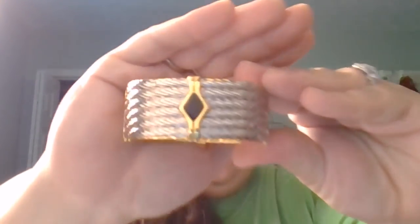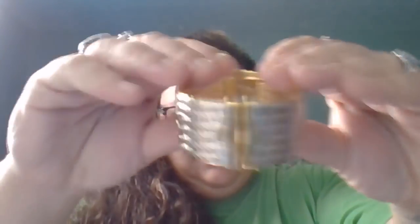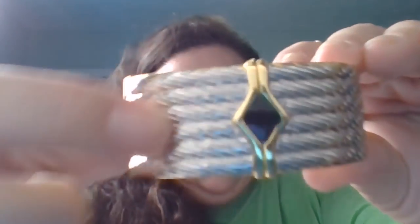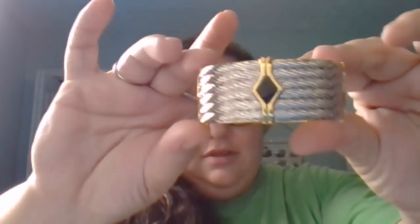And here's a clamper bracelet. Silver and gold tone, has this black enameling. It's a hinged clamper, and it has kind of that cable look to it. It's unmarked, but very good shape. So that's cute.